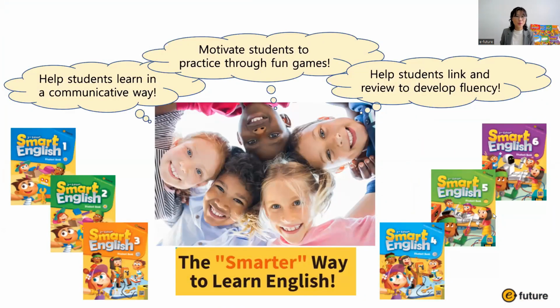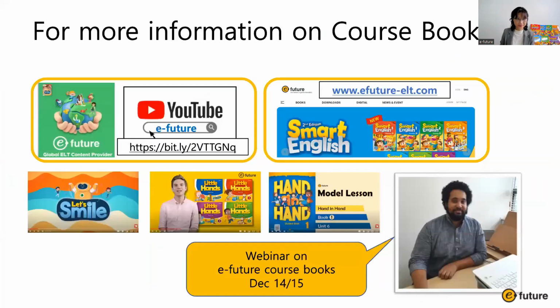So today we looked at Smart English principles, the philosophy, right? And we compared Smart English with the 2nd edition, right? And you now know that all the good things are still there, but there are also some things updated and upgraded, right? So let's look at this together. Help students learn in a communicative way. Motivate students to practice through fun games, and help students link and review to develop fluency, right? These 3 are the most important features of Smart English series.